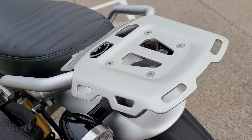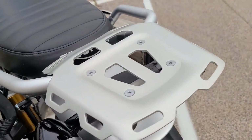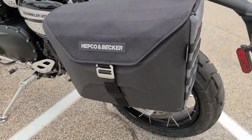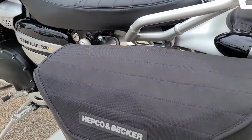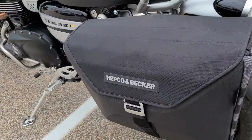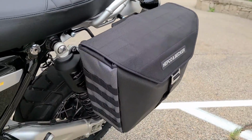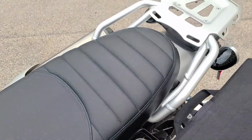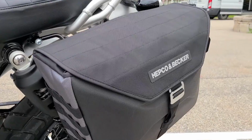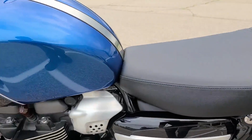You have this nice accessory rack here at the back, but we also do have the original piece without that rack fitted. You have this nice saddlebag as well, really high quality durable material, and the way this bag seals up, it is going to be waterproof, so you can really take this bike wherever you like and carry whatever you need to in that cargo space. Of course, you'll have one saddlebag as the exhaust takes up the remaining space on the other side, but it is nice to have something with so much room as this one does.